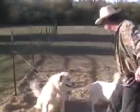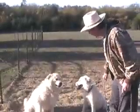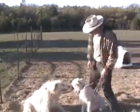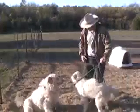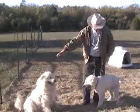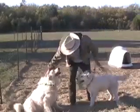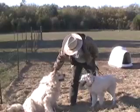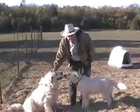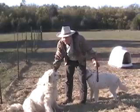There you go. Relax. Good Rocket. We're lucky that the puppy's young enough that if he's dominated by the alpha, the older adult dog, that it'll hopefully keep the puppy in place. Good Rocket. Slowly I let him get a little bit closer, but realizing there's a danger zone.